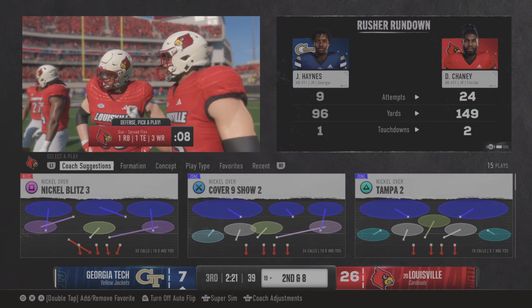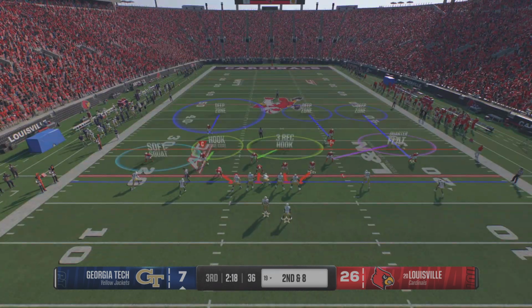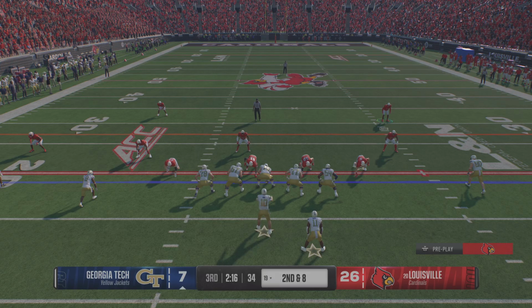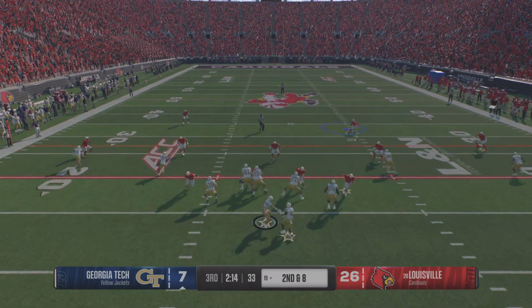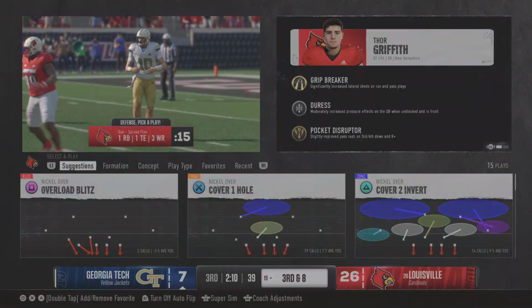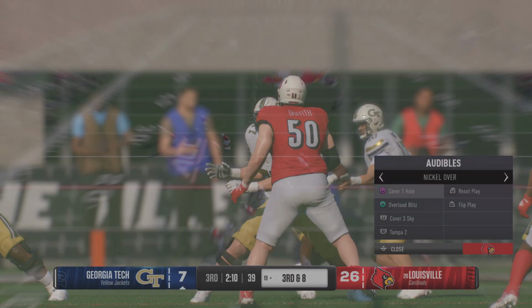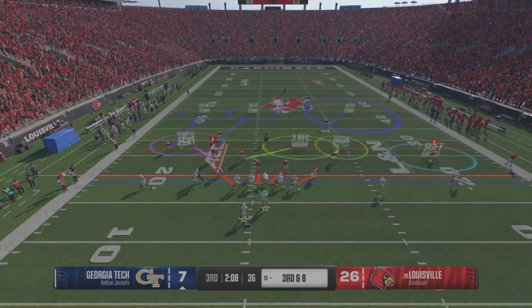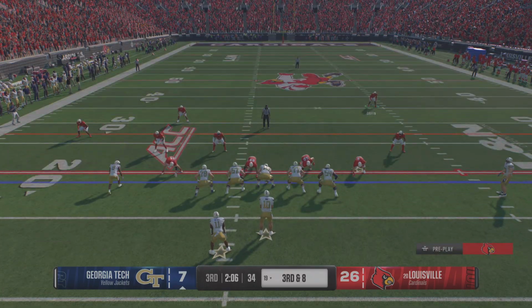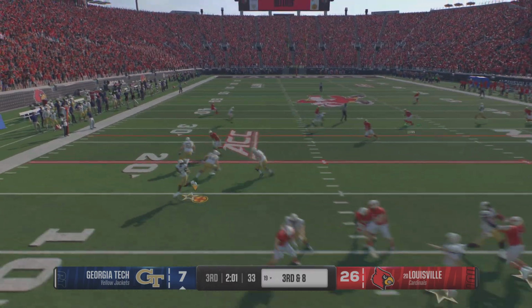When you commit to the run like this, obviously you can give up some plays in the passing game, but you got to stop the run first. After picking up a couple, it's second and 8. It's a draw, and he's stuffed by that big defensive tackle up front. They try to sneak the draw play in there and show pass right away, get it to the running back. Defense not fooled in the slightest. Nice job getting upfield, getting to the running back, getting him on the ground.